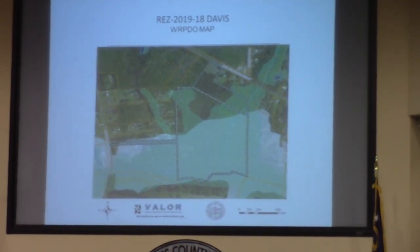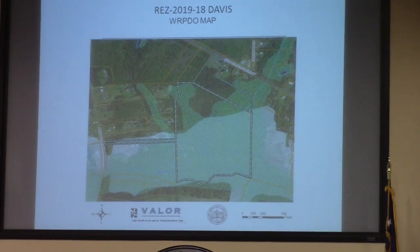REZ-2019-18. It's a Davis property located at 2180 New Statenville Highway. This is EA and R-1. The request is for R-1. It has well and septic. It involves 13.73 acres. Ms. Stevenson?